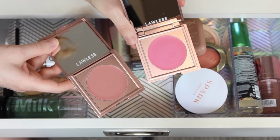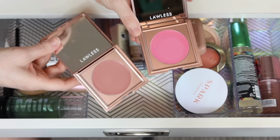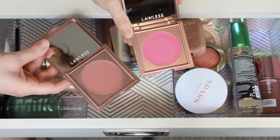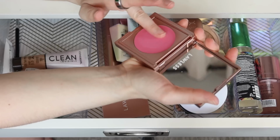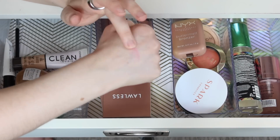I didn't think I would like such a cool toned pink, but it's actually kind of fun because I was totally gonna just stick to the one that I normally would pick. But yeah, I've been having fun with both. This formula is fantastic. It is kind of more of a matte cream blush. Yeah, you can see.